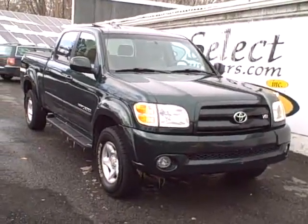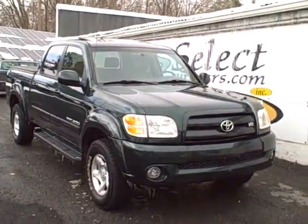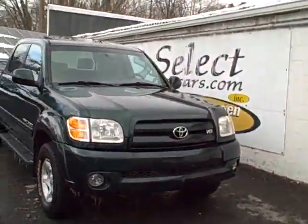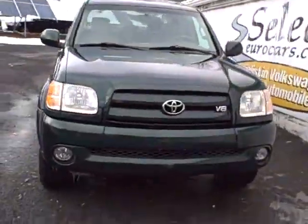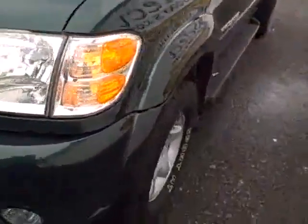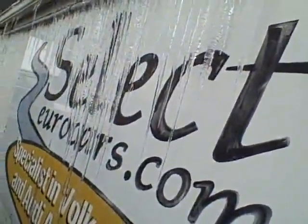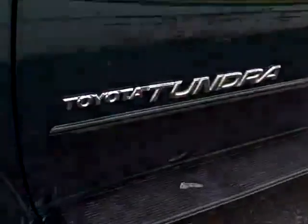This exceptionally clean, four-wheel drive Toyota Tundra, double cab, Limited, TRD, Toyota Racing Development, SR5, I believe as well, that may be part of the Limited. Anyway, loaded right up and available here at Select Hero Cars, where sure, we've specialized in Volkswagen and Audi for over 35 years, but we're always looking for great values for our customers.